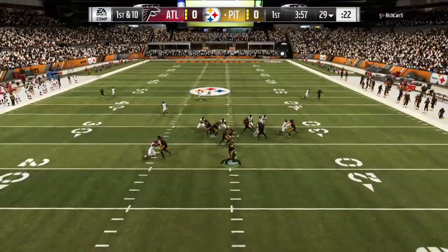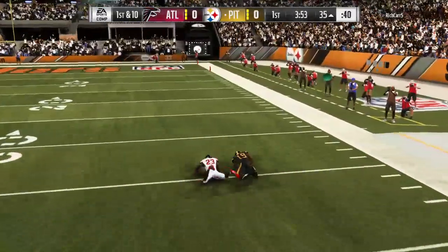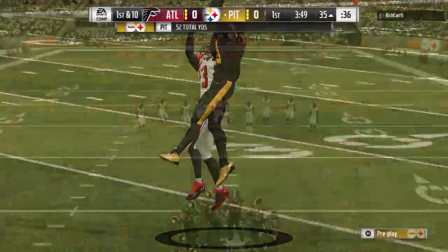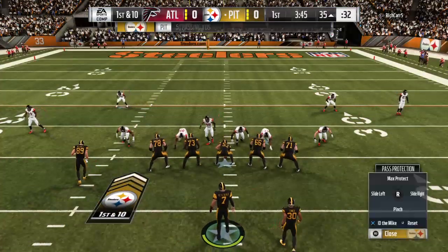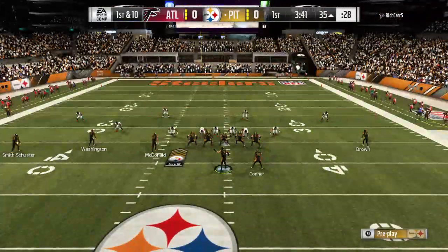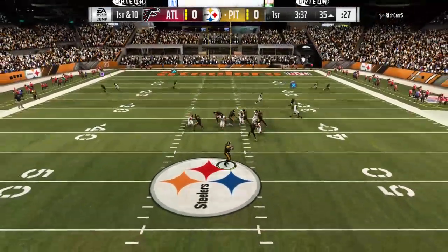On first and 10, it's Roethlisberger. He'll rifle this one deep right side. He's got a man, complete. That one goes for 36 yards. Press coverage on the outside, and for defenders, that's the ultimate risk-reward. If you take the risk, can you reward yourself by keeping them on the line of scrimmage? But no, not on that one. Got to step on them.